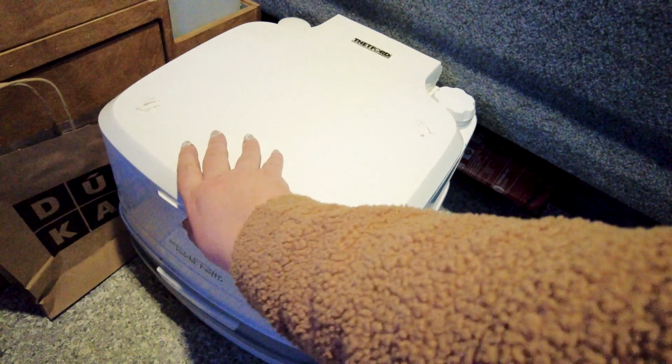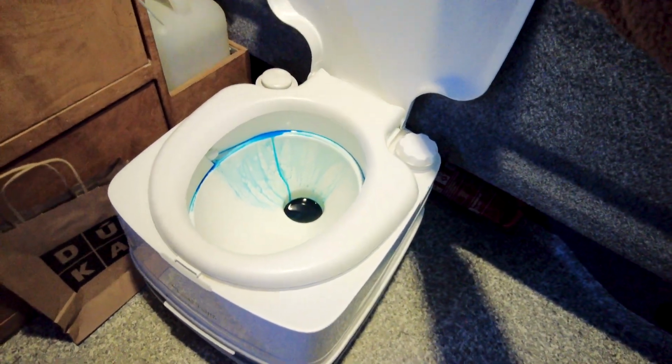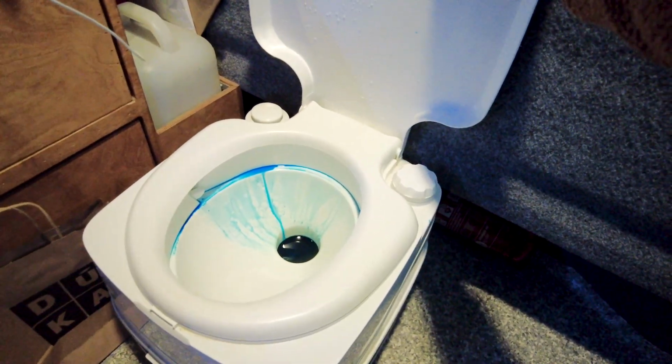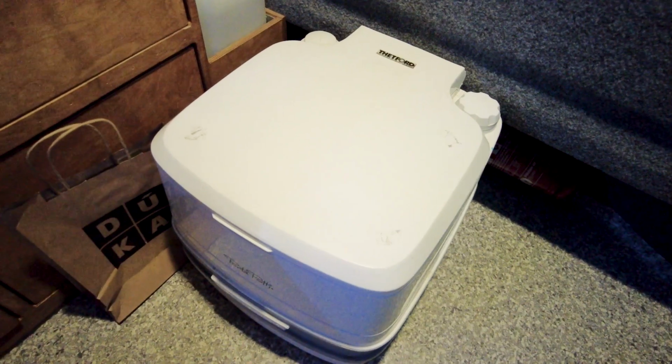Here's the inside. Very easy to use. There is the blue liquid that keeps it from smelling disgusting that we put in right here, and then this just sort of pops up, and then you can just pour the pee outside.